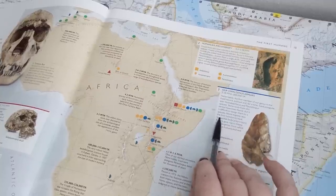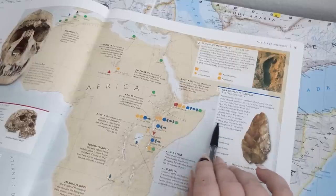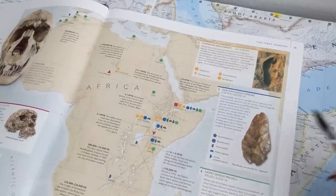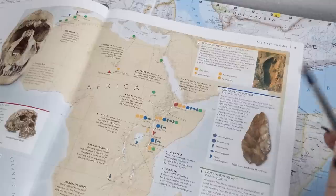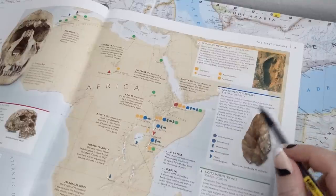Homo ergaster was the first hominin to have human-like body proportions. It likely gave rise to Homo heidelbergensis, from which modern humans evolved. So let's see what we have here. The pentagon here is for Australopithecus. The octagon is for Paranthropus.